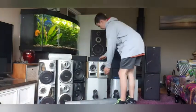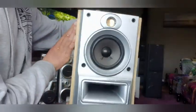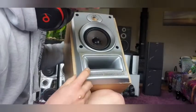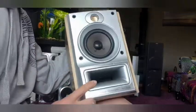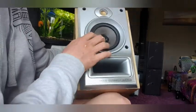And we got these little speakers here as well. These are Iowa speakers. I keep thinking they were Sony speakers, but no, they are not. So we have some Iowa speakers with a built-in powered subwoofer. Ooh, sounds posh.